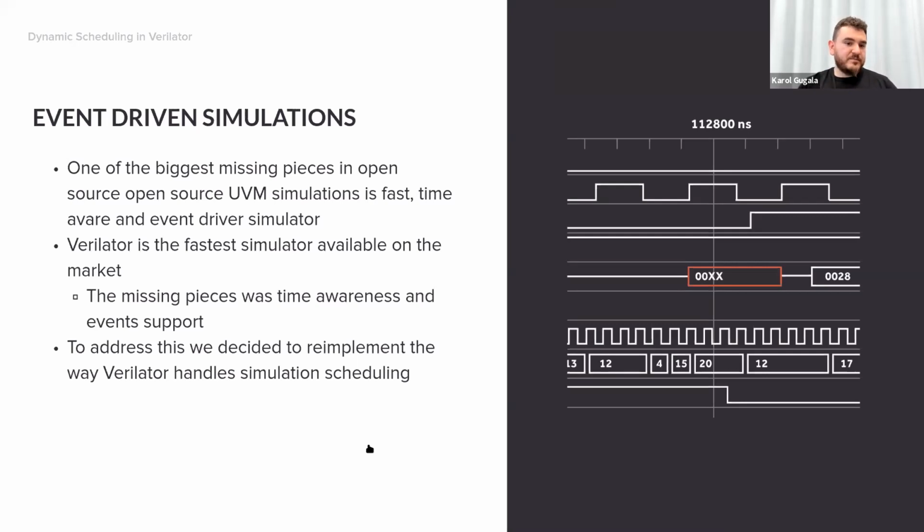The only problem with that is that Verilator didn't support simulating non-synthesizable Verilog or SystemVerilog code. It wasn't possible to actually run the kind of simulation that was required by the UVM library to run verification, in the way it is implemented by many different verification suites for many different designs, in pure Verilator as it was once we approached the project. The biggest missing part was actually the way Verilator handled scheduling.